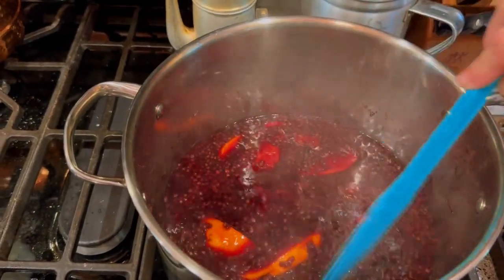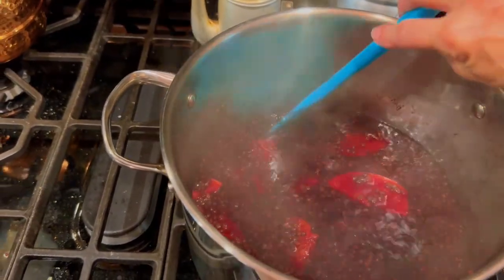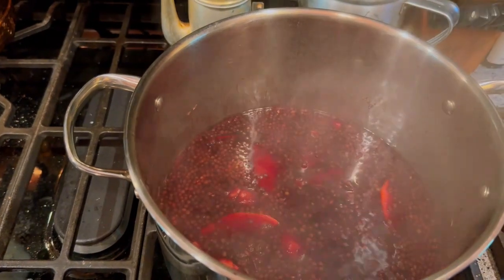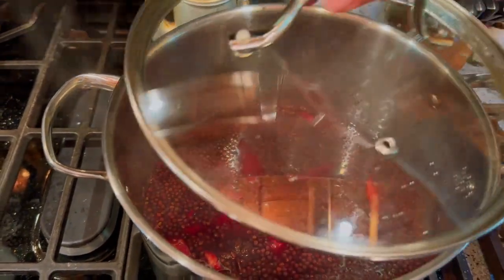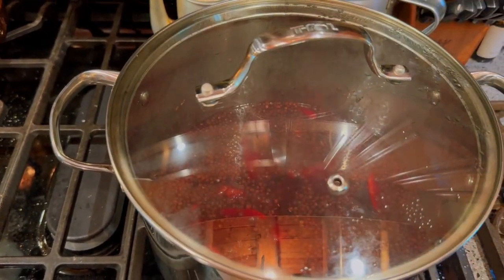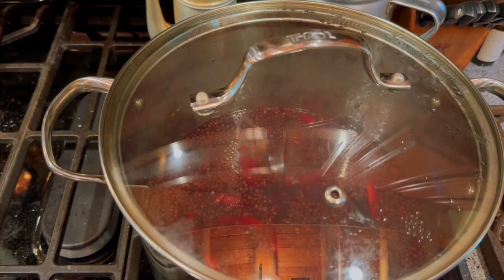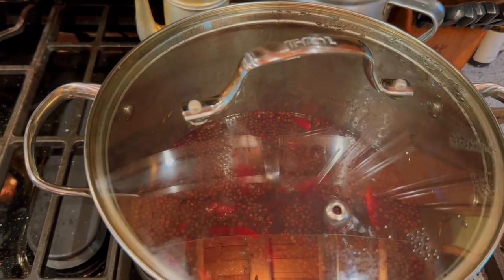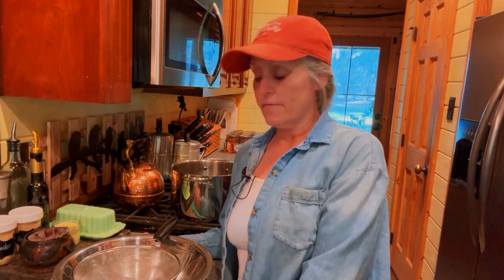Okay, so our berries are finished simmering. I like to just let them steep for a couple of minutes, so I'm going to make sure the fire's off, put the lid on, and let that sit for about 5 to 10 minutes. And then we'll come back and add our secret ingredient, and then we'll be done. Okay friends, our elderberry syrup has been steeping or infusing for about 15 minutes or so, and it's almost to room temperature, just a little on the warm side.